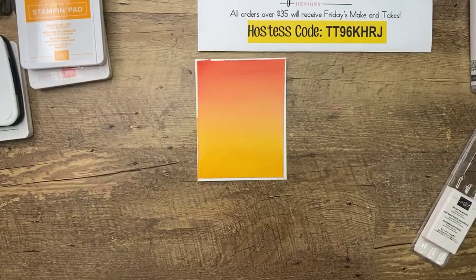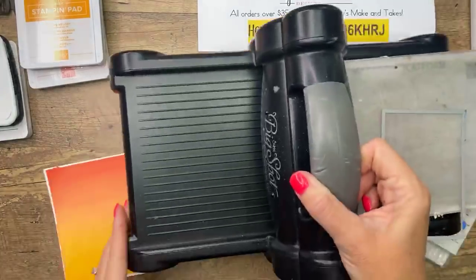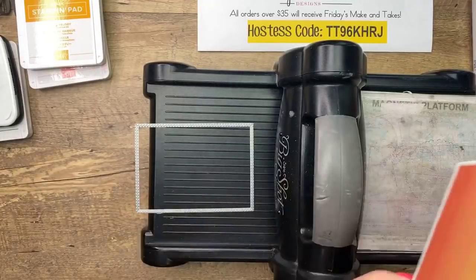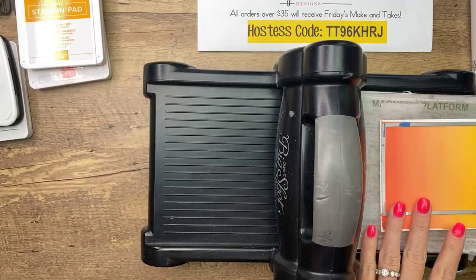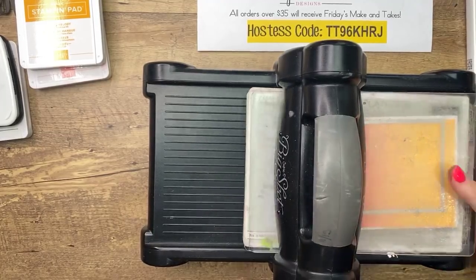All right, we're going to cut this with the stitched rectangle die. This is the second largest, not the largest, the second largest. And I'm going to put that on there and run it through.